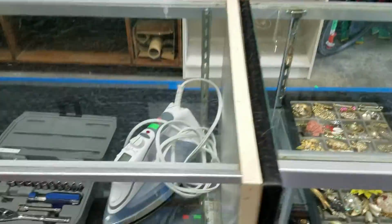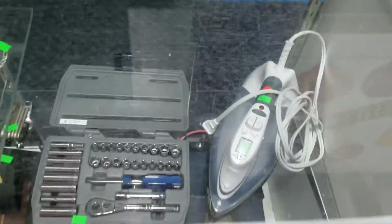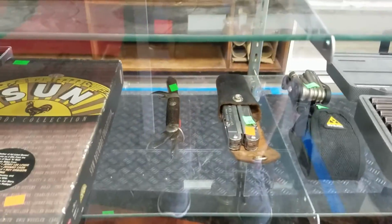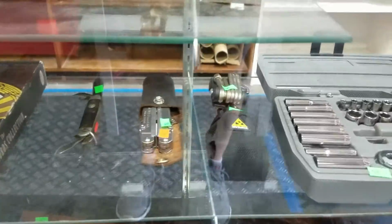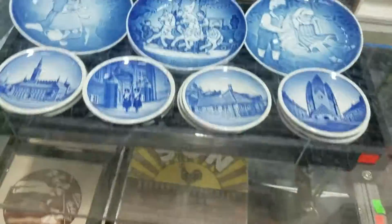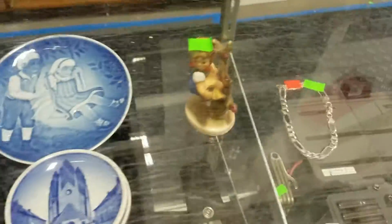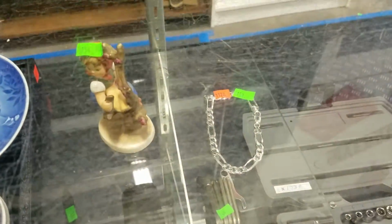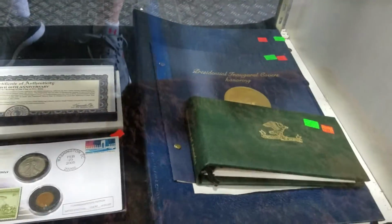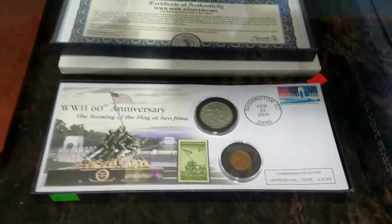Coming back down to the case, we got an iron. We're trying to get Joe to buy it. A little tool set. We got some nice little multi-tools, Boy Scout tool, SOG. Got some vintage music there. Got some collector plates, a little Hummel figurine, sterling bracelet. We got some stamps, some silver stamps. That's like a Walking Liberty half dollar there.